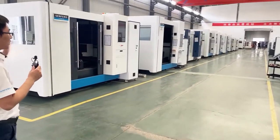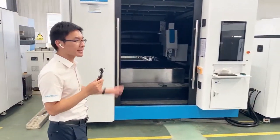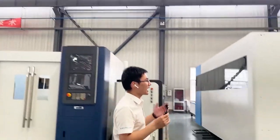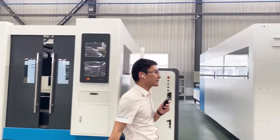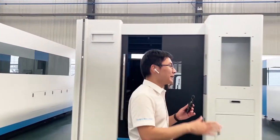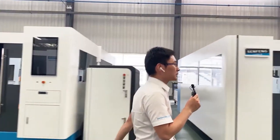And here, this row is almost half finished ones that are under the stage of testing. So many machines are already ordered. And some people may wonder that if you give me a lot of orders, can we take it? Yes, for sure, because in this zone, we have almost 10 sets ready every day to deliver.